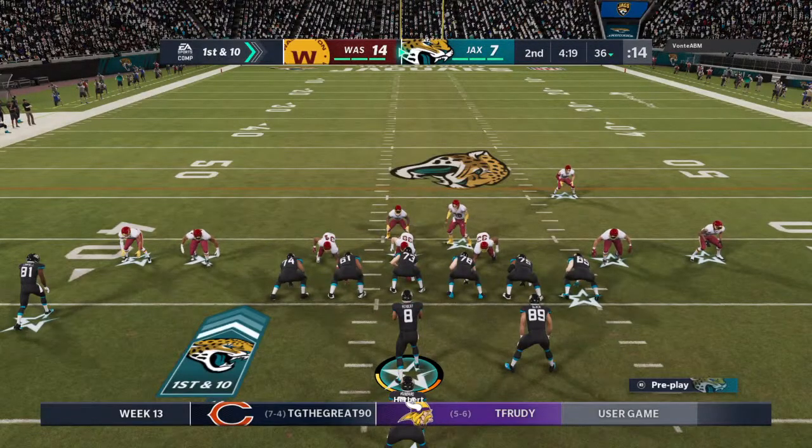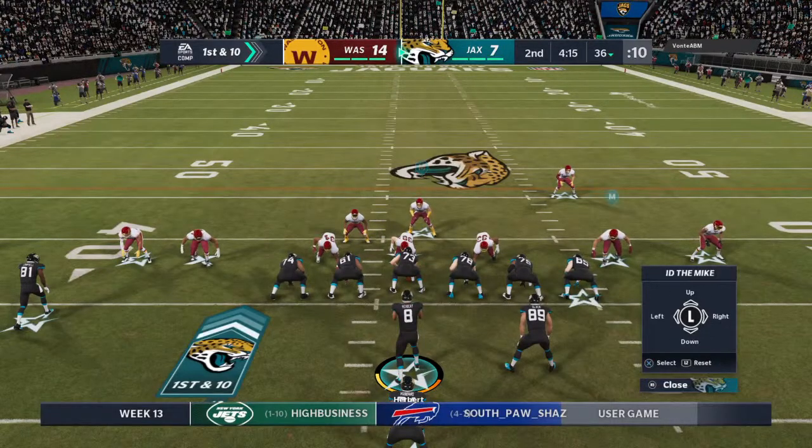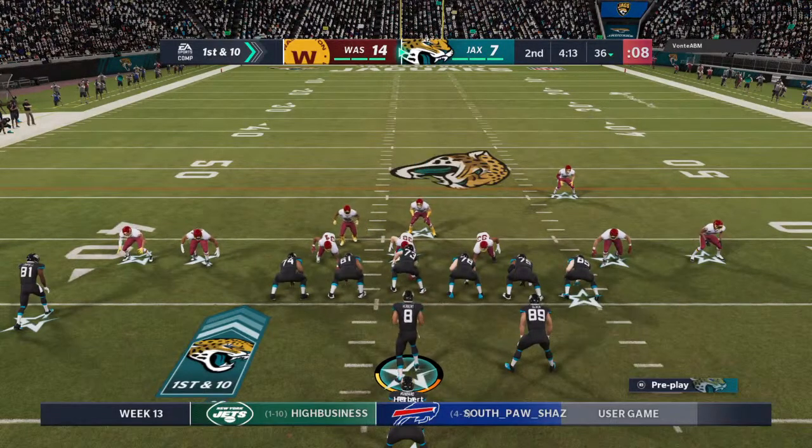Check, Mike 21, Mike 21, check, Mike 21. Check, check, check, check. Watch the twig. Check that.